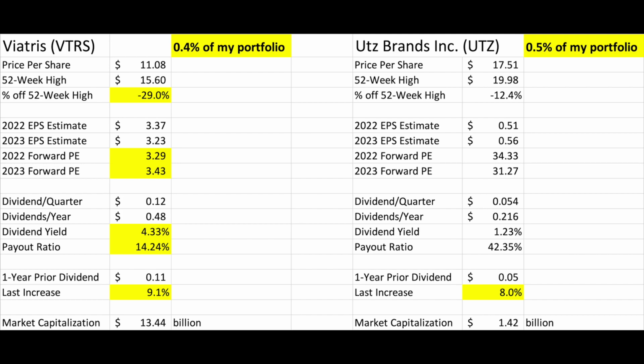about dividend stock investing. On the one hand, with Viatris, we have a company that is growing very slowly, if not in decline over time, but it has a PE ratio of 3 and a high starting dividend yield. So that's one end of the spectrum of dividend stock investing.